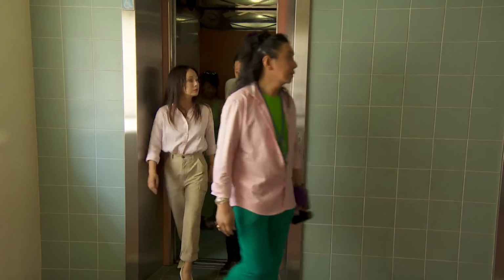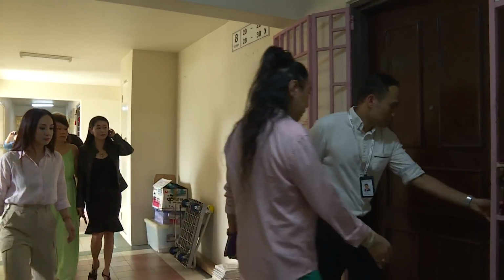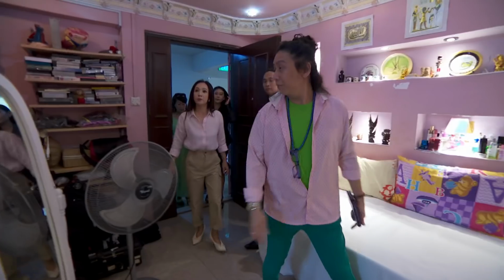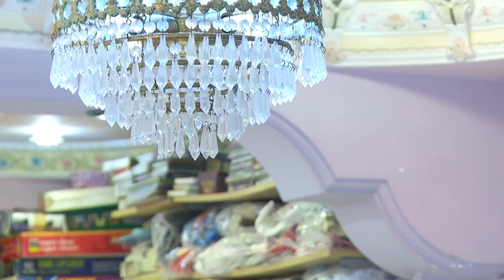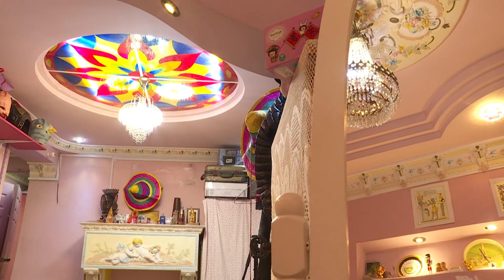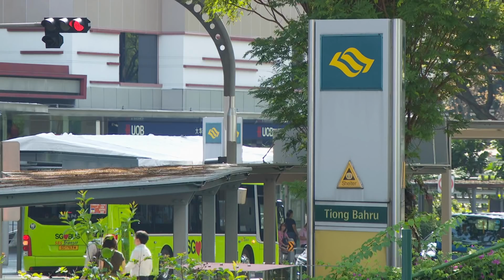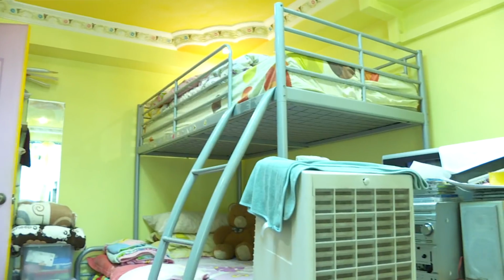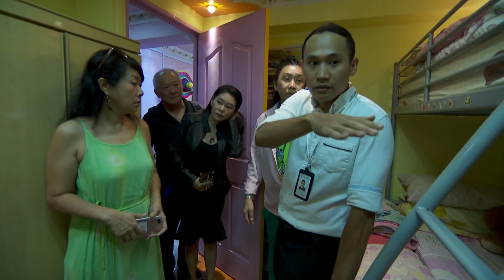Philip, a freelance photographer, is the homeowner. He's lived in this flat for over 15 years. Patrick is his housing agent. Okay, this is my place. How big is this whole place? The square feet is 1184. We are very strategically located just opposite the Tiong Bahru MRT. So now I will bring you from the dining room to one of the bedrooms. Although it's very cluttered, the room itself can easily accommodate a king size wardrobe and a study table.